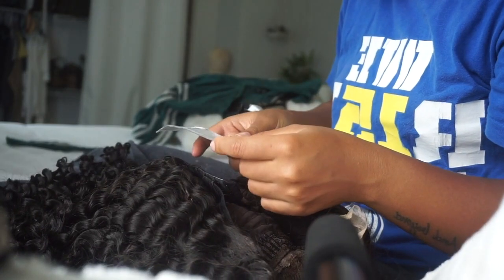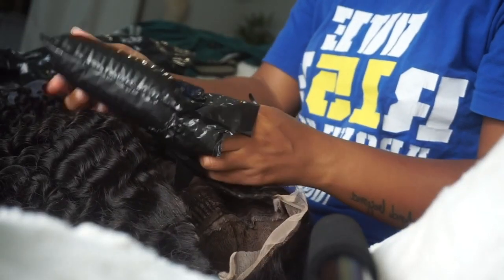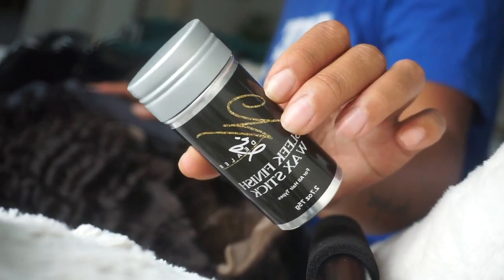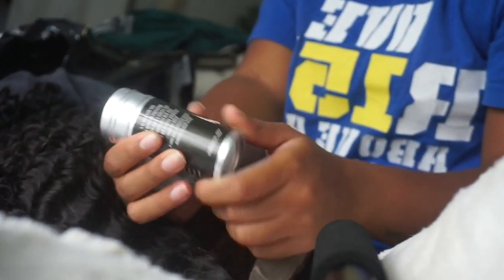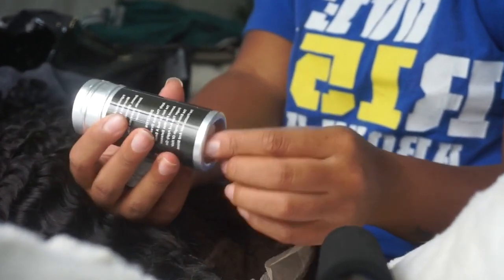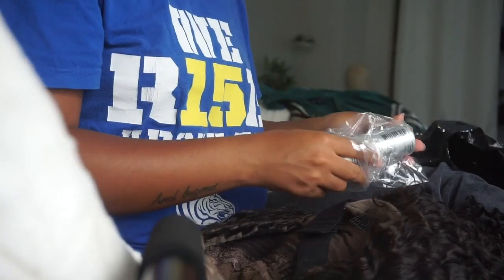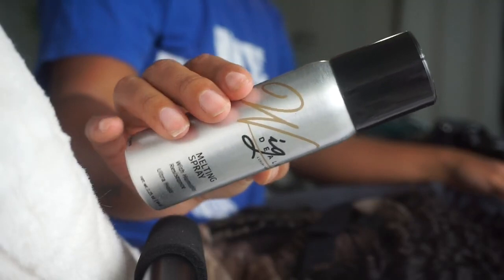It says I have a melting spray and a sleek finish wax. Y'all just sending me everything. This is the wig dealer sleek finish wax stick. Guessing I dig my hand into it because there's no twisty thingy, no pushy thingy. That may be a little rough, but I can dig it. Last thing we have is the melting spray, so baby girl won't be using no glue. This is the wig dealer melting spray with humidity resistance and ultra hold.